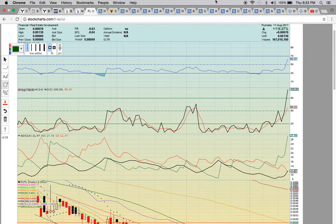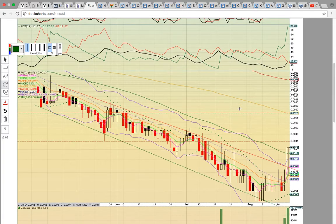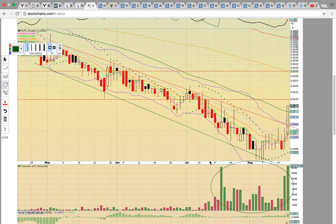Okay, first up, let's take a look here at FUTL. FUTL closed up today 116%, so that was a really big move. Not a very well-known ticker. There was big volume down here at the bottom. I'm going to go through these quick because there's a whole bunch to go through. But yeah, big volume at the bottom.